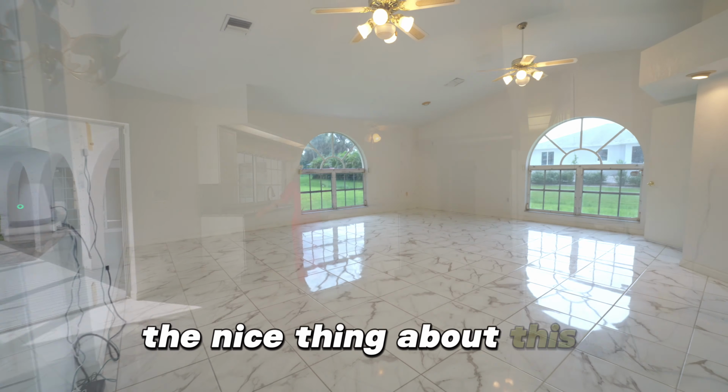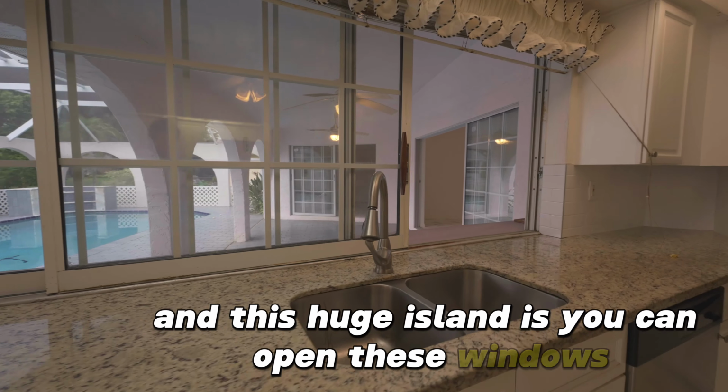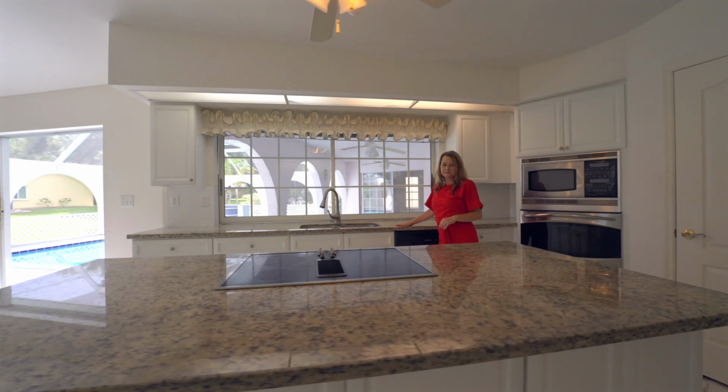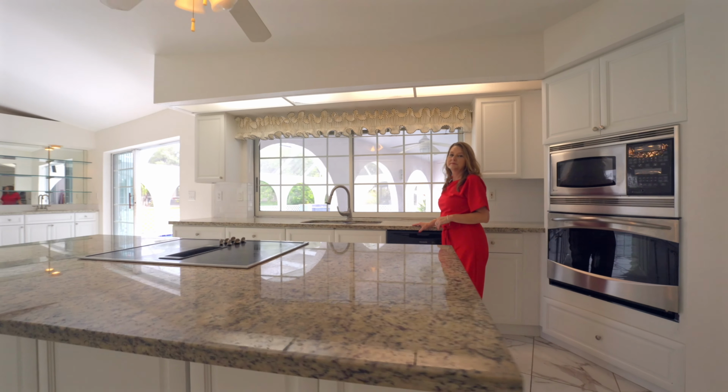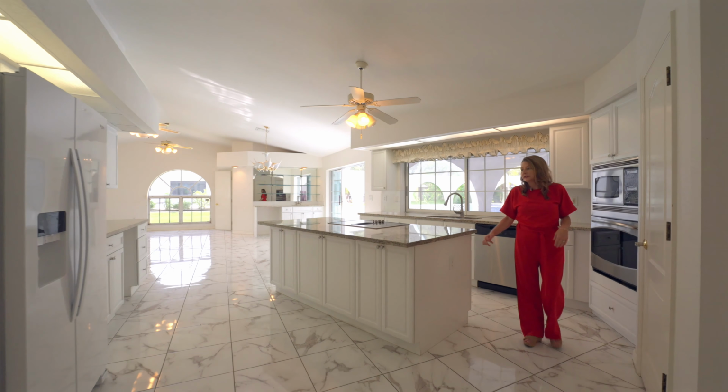The nice thing about this kitchen and this huge island is you can open these windows and entertain your guests right through here. It does have a pantry.